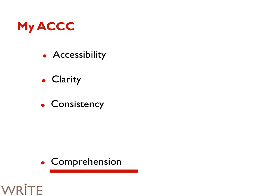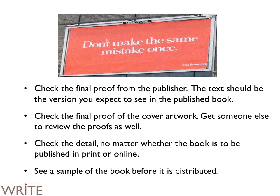So I guess there's an interesting one from The Economist. But you need to check the final proof from the publisher. The text should be the version you expect to see in that published book. You need to check the final proof of the cover artwork, and you need to get someone else to review the proofs as well. Check the detail, no matter whether the book is published in print or online, and see a sample before it's distributed.